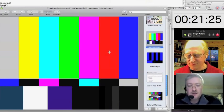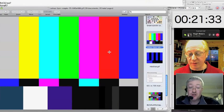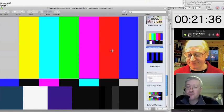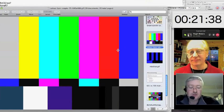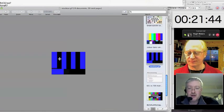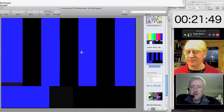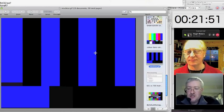And there's always a switch on the front of a Pro monitor, which is maybe labeled blue check or blue mask or maybe even blue only. Yeah, blue only. Or maybe you turn off the red and the green guns. But when you do that, your color bars change from nice, beautiful color bars that we all know and love to something that looks just like some blue stripes. Now, what we're seeing there is just the output of the blue path of the system.